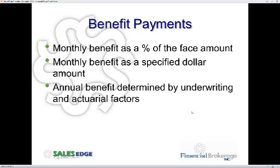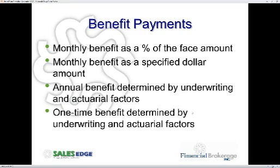And then we have a couple other carriers that will give the client a one-time benefit. This is also determined by underwriting and actuarial factors. It's usually a larger number. One of the carriers accelerates up to $250,000, and the other will give you potentially more than that, and it almost works like a life settlement, but bypassing the life settlement company. So lots of different ways to pay that out depending on what a client is comfortable with receiving there.